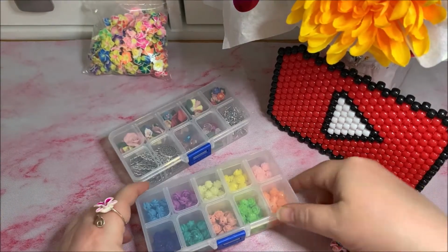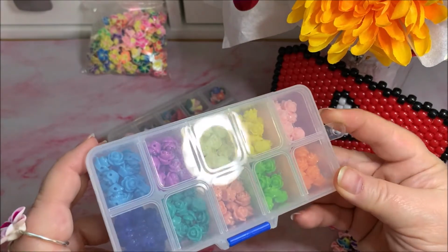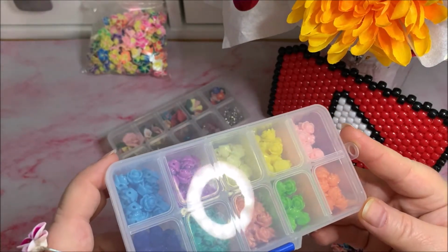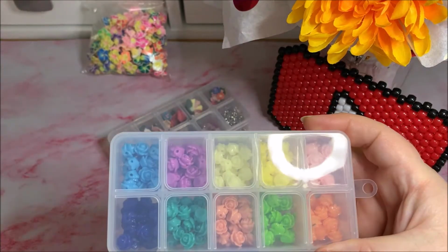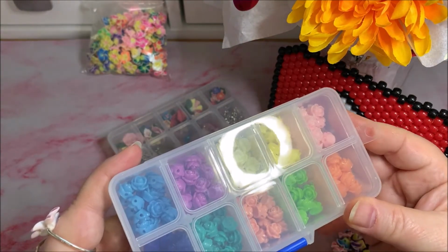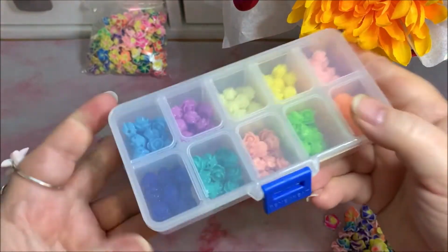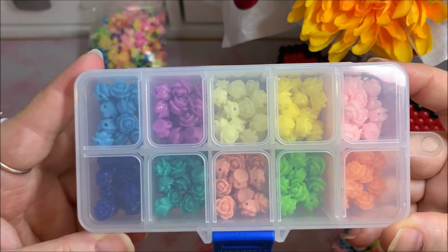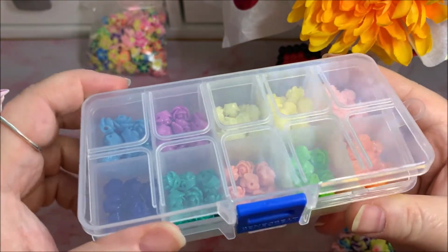So first up are these cute little rose-themed resin beads in a bunch of colors. And let's see, I get 200 pieces of these as well. Wow. In each of the different colors, they are 9 by 7 millimeter with a 1 millimeter hole. And I love that they have all of these colors. There are what, 5, 10? So there's 10 different colors. So you get 20 each of these beads.